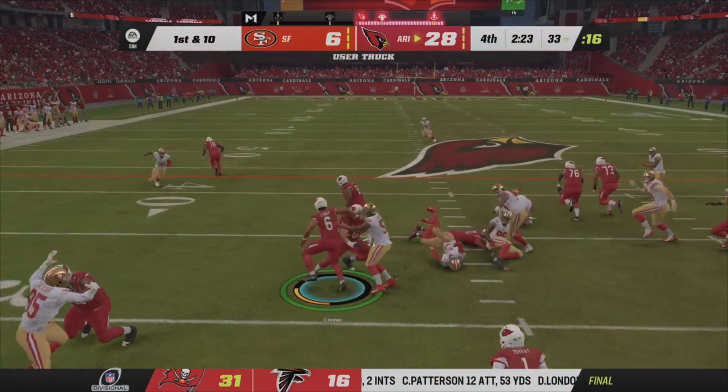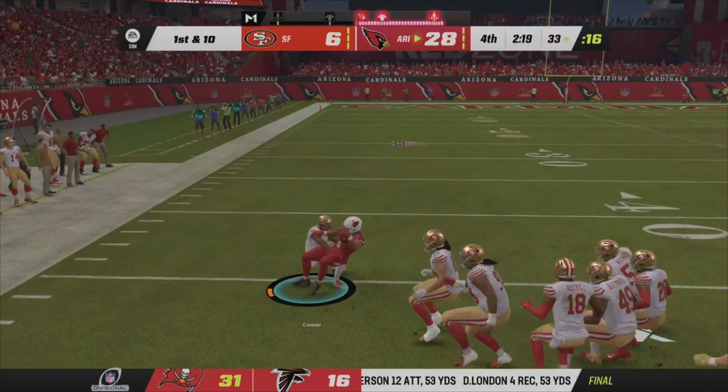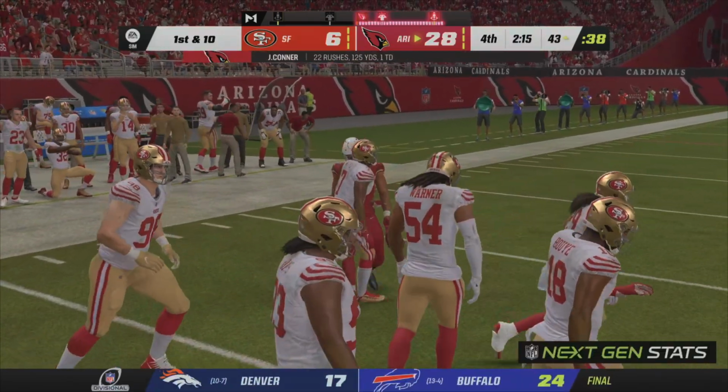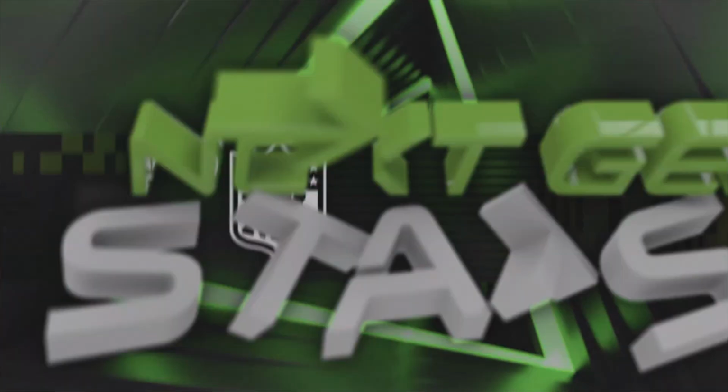Again, it's Connor, and he's got some space here. They're going to have this across midfield and inside the 45. Good yardage as he rumbles for 24 and a first.